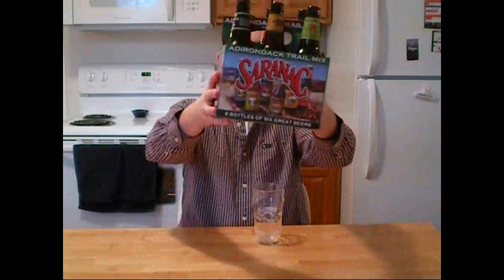So that is the last beer of the Saranac Adirondack Trail Mix. So if you have the means, pick this up. It also comes in a 12-pack. And pretty soon their summer mix pack will be coming out, which has at least 4, maybe even 5 beers in it that are brand new this summer. So I can't wait to try that.